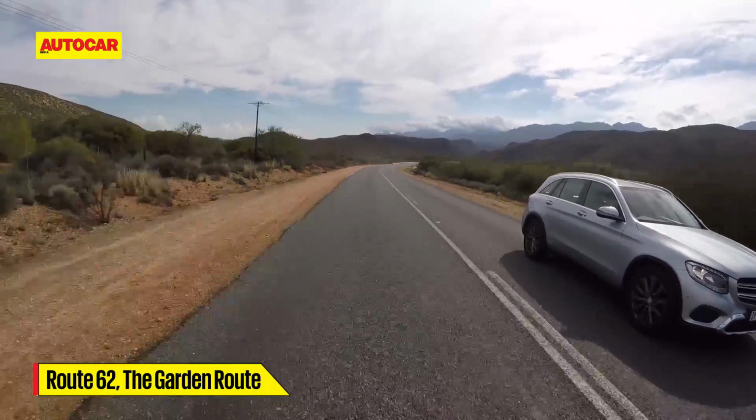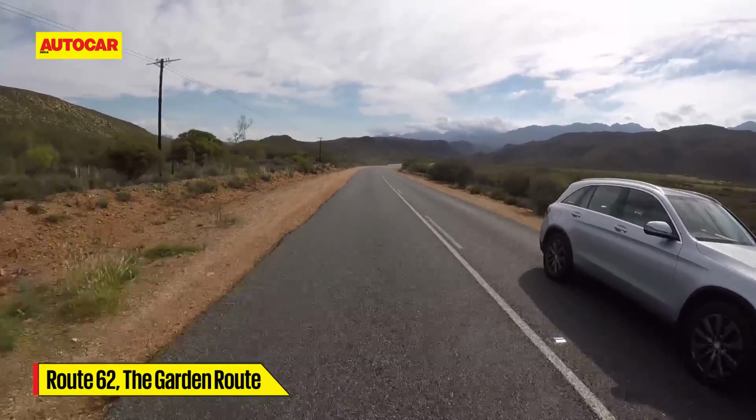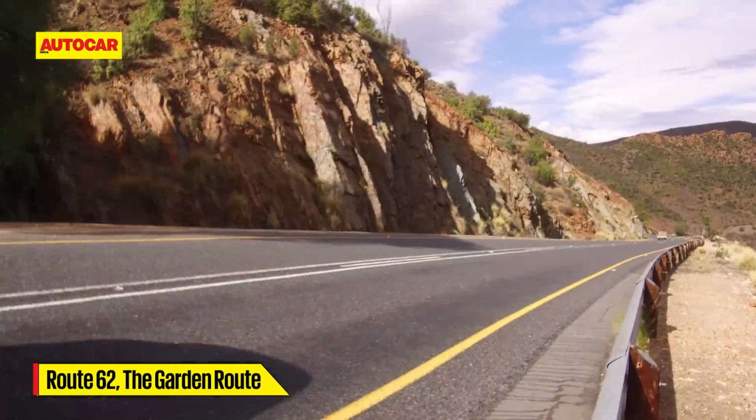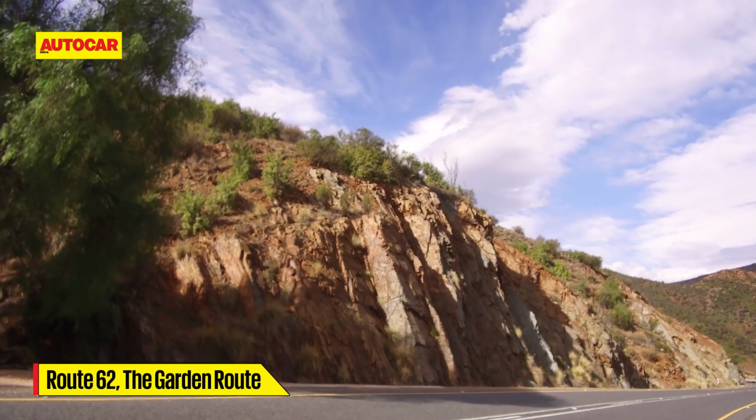Drivers in South Africa are very well mannered, and if they notice you driving up behind them, they will pull aside and let you pass. So very rarely were we ever held up by slow-moving traffic.